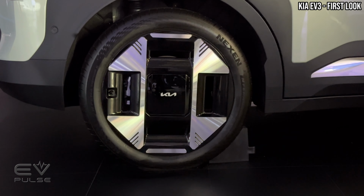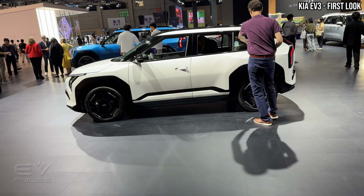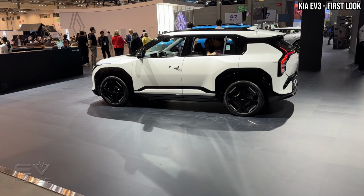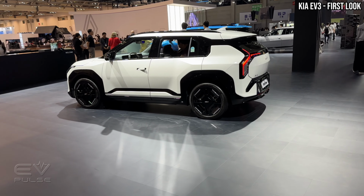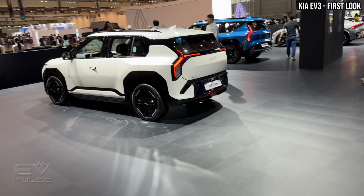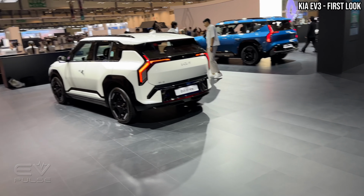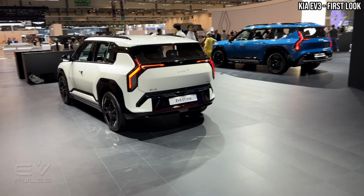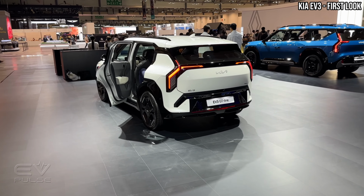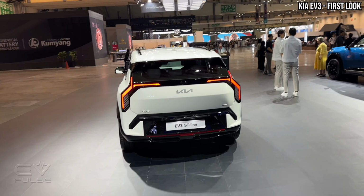Glancing at the specs, this is another E-GMP-based vehicle, a fantastic electric architecture that, of course, we see with the Kia EV6, the Hyundai Ioniq 5 and 6, and the Genesis GV60. These are all, frankly, probably segment-leading vehicles, and I expect similar excellence here with the new Kia EV3. Anyway, as for specs, overall length is about 169 inches. The wheelbase is just shy of 106 inches, and that makes this vehicle just about roughly the same size as a Volvo EX30, Volvo's new compact SUV, of course. So these two might compete with one another. Volvo is, of course, a premium brand. Kia is more mass market, but I could definitely see these two models competing with each other.